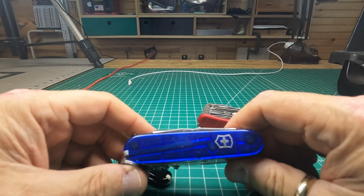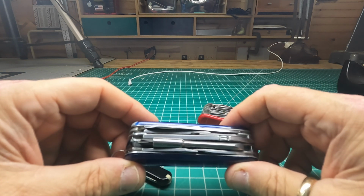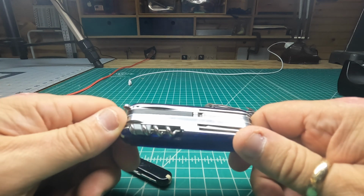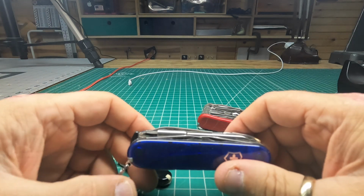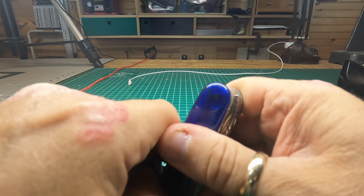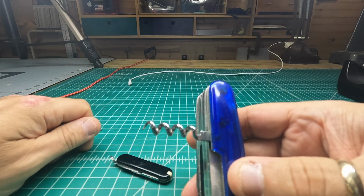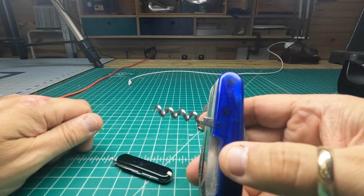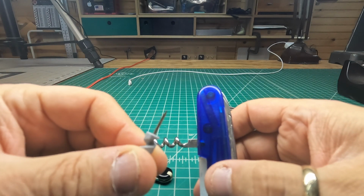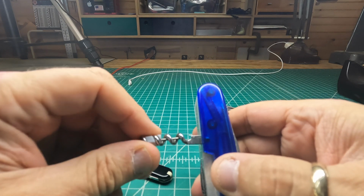Now this one is my personal favorite. This one is in my workshop. I keep another one of these in my briefcase. This is called the Cyber Tool. It is not cheap. This one goes for about $100. It has the ever famous corkscrew that Victorinox Swiss Army knives are known for. It has a screwdriver for your eyeglasses hidden in the corkscrew there, as you can see.